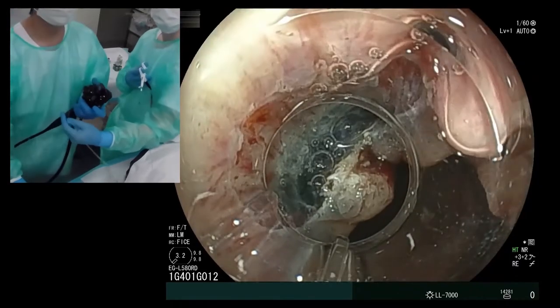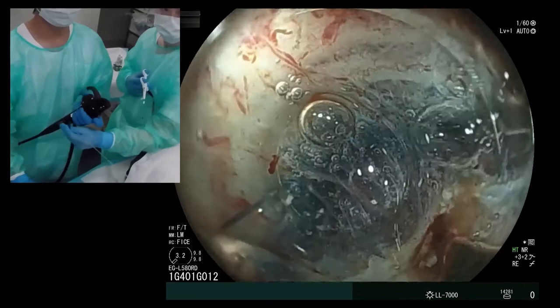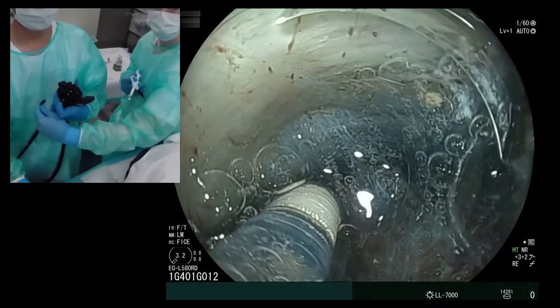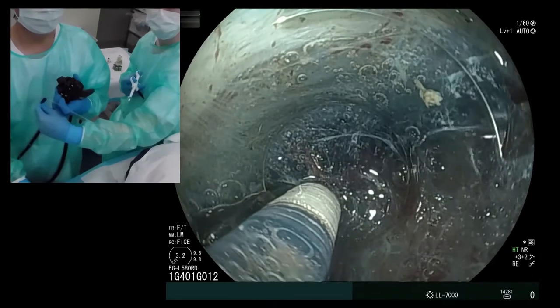And now I can go into the tablet for the space. I avoid cutting the blood vessel. That one I think is here. It's not very easy.